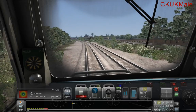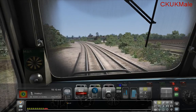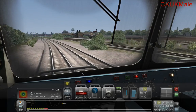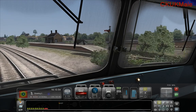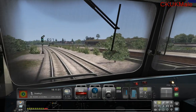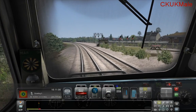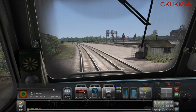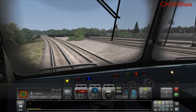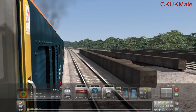I think we've got a red signal, I think. That green signal, that's a green signal. Okay, we can start accelerating again. Well, that station right over there in the distance is Didcot. Over here. The engine. Go to the outside. Rail enthusiast view.